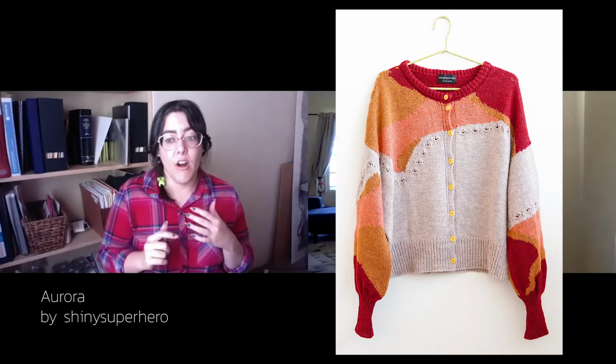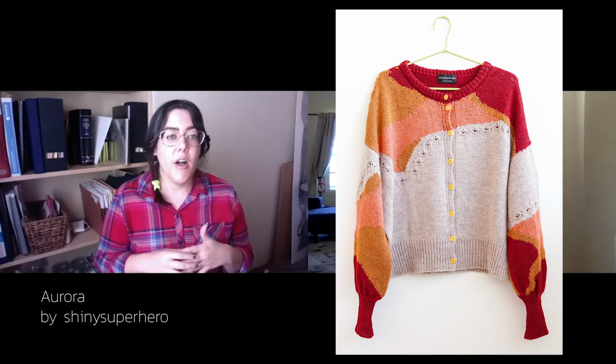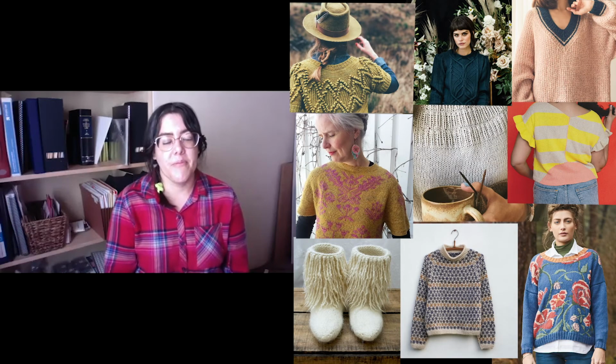And then spot 9 is kind of a toss-up right now. It'll either be the Astrid by Arne and Carlos, or it'll be the Aurora cardigan by Shinysuperhero. I'm kind of hoping that, since I'm gonna have to make some additional purchases for some of these projects next year, I can make one of these 2 sweaters with all of the scrap yarn I have left over from projects from this year and projects from next year. So I'm just kind of waiting to see how those scraps come together and which sweater they might be better suited for. Okay. That's a tight list.